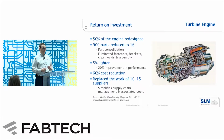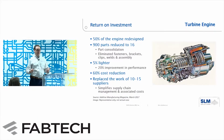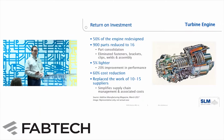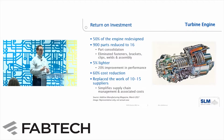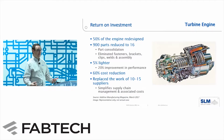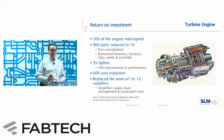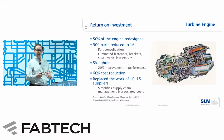So this is just a brief example of what GE has done. They took their LEAP engine. It's not totally in production yet, but they redesigned 50% of this engine. They went through all the components, looked at how many parts they can consolidate down to one piece. So they took 900 parts and consolidated them to 16 pieces. Now they've got a lighter weight structure. They've got a more fuel efficient engine because it weighs less.